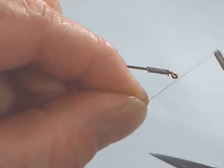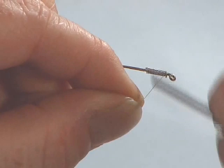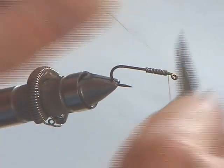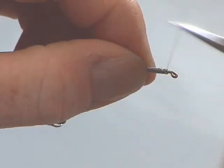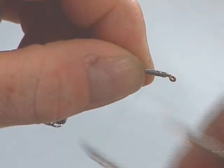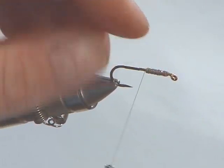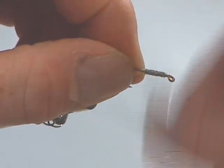For the thread, we're going to use some 8/0 olive thread, and we're just going to simply start the thread at the front of the hook, trim away the excess, hold that lead in place. I want to keep that front eye area open so I can finish the fly, and I don't have a ditch at the end of the fly, if you like, a big cliff for that thread to fall off.